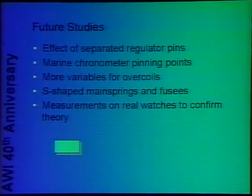A marine chronometer has pinning points, which I understand, although I've been in contact with someone who specializes in those, and he actually often didn't know what the pinning angle was. But from Rawlings, actually, it's close to 90 degrees, so those seem to agree with the... Would you say that Rawlings was kind of your favorite writer in all of this? Yeah, I like that guy.